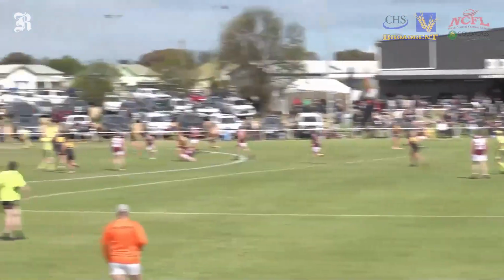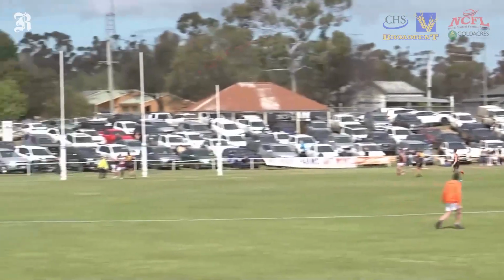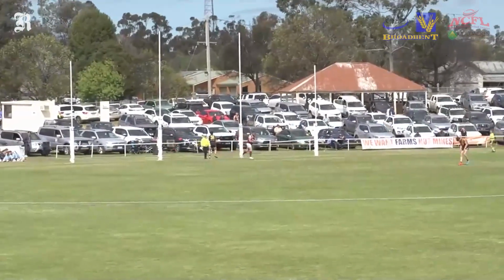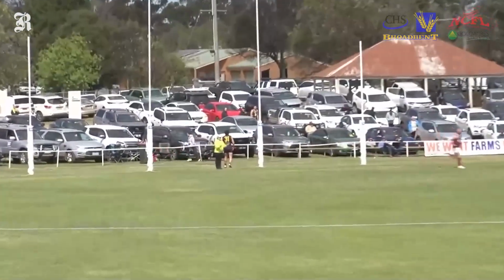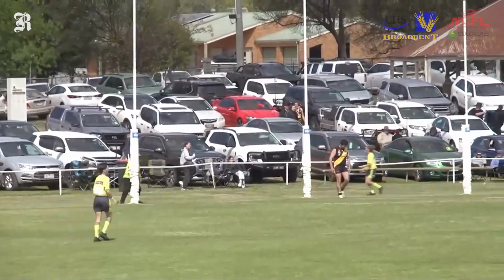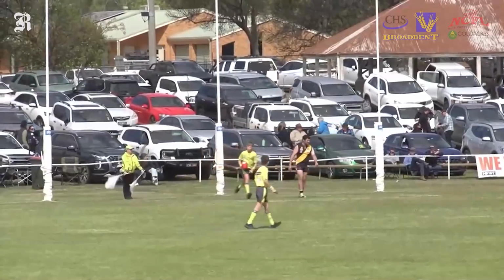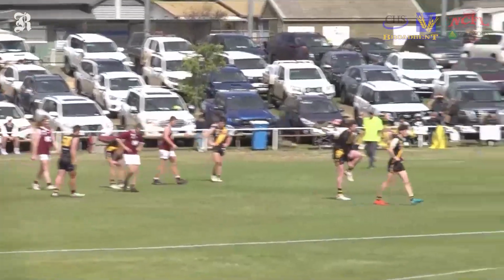Drives it long. Into Zach Kelly's going to gather here. He picks it up on the right foot. He's banged it through the goals. It's a goal to Nullawil. Zach Kelly playing a fantastic game. Kicks it straight over the top of Goldie's head through the goals. 5-11-41 to 2-0-12. That's a very, very handy lead for Nullawil now, 13 minutes into the third quarter.